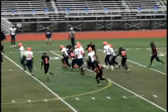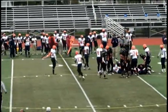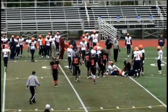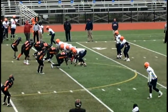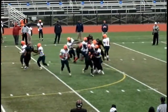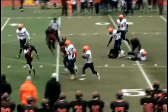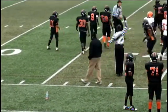Okay, second half football. Furness kicking off to West Philly. West Philly in the white. He fumbles. Looks like West Philly got the ball. First down, West Philly. Okay, first down, West Philly. First play of the second half. Okay, Shakur Day on the carry for another big pickup, about 15 yards. 15, 17 yards on the carry. First down, West Philly.